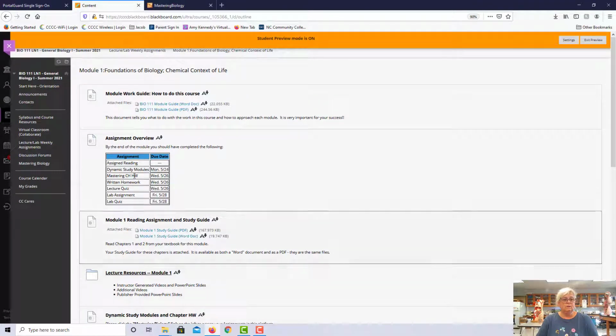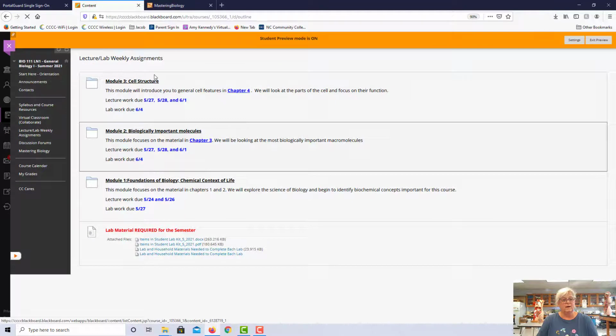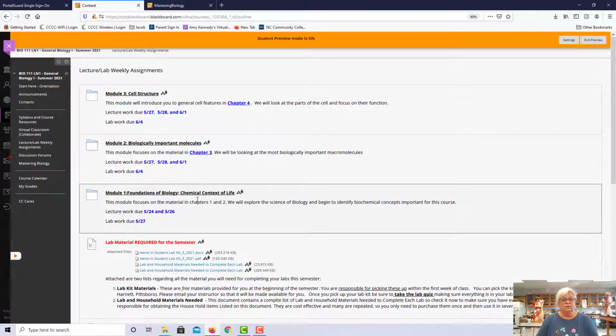So each week you will have your dynamic study modules and your mastering homework. You'll have written lecture work to hand in. You'll have a lecture quiz. You will have a lab assignment to hand in and a lab quiz. And some days you're going to have 2 modules due. So that's why you have 3 modules showing right now for the next 2 weeks, because remember, this is a 16-week course condensed into 8 weeks.